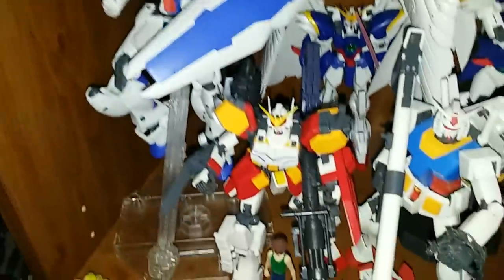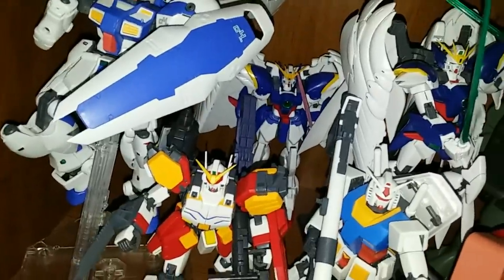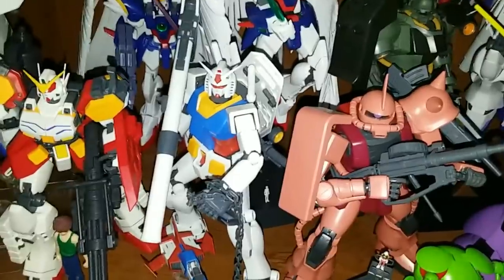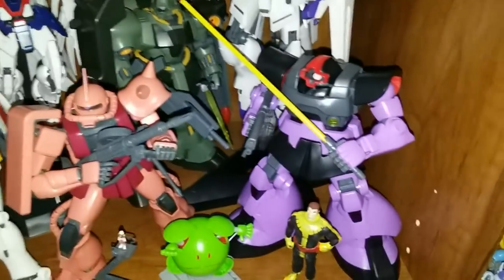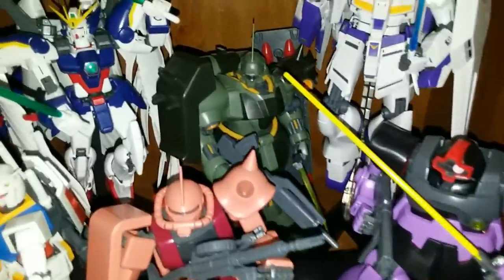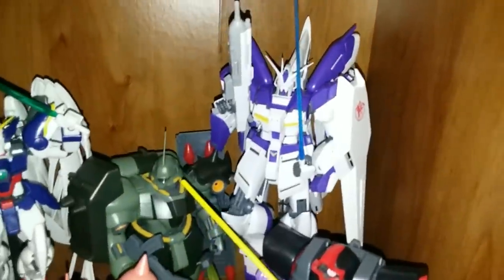Re-100, GP-04, Heavy Arms, old HG 1/100 Wing, Master Grade Wing Gundam that can't hold his Buster Rifles to save his life. Then the good old two, the classic rivalry right there. That's actually just the Dom, but I prefer the colors on that than the Rick Dom. And there's the Gyarados, and then I like it.